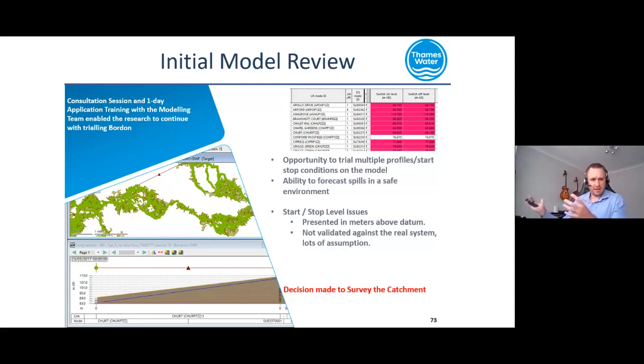68.11 meters has no relevance on the actual control system. So I had to go out and do something to correlate what's going on in the real world against what's going on in the hydraulic model. So if we can go on to the next slide, please.